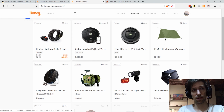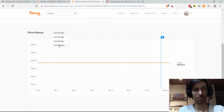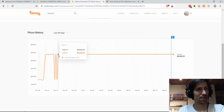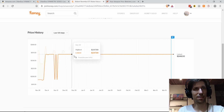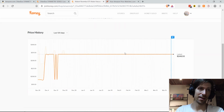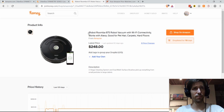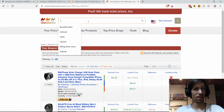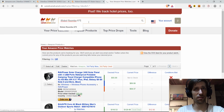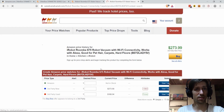But if you actually look at the price history data in most cases, so we have the Roomba here, 120 days, and it might not show anything at all. It is showing a couple points of data, but really distantly in the past and not really showing much since then. I find that Honey just has less data when it comes to price history at the moment. But if we take the same iRobot, let's go over to the main CamelCamelCamel website, and let's just put the product name in here. So we'll search, we'll find it, and we can click on it really easily.